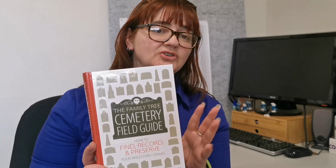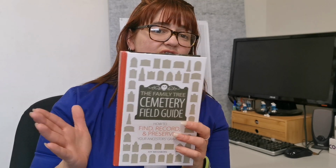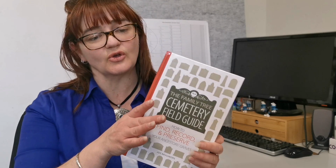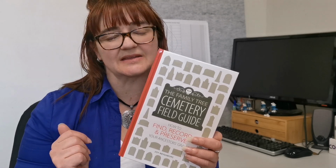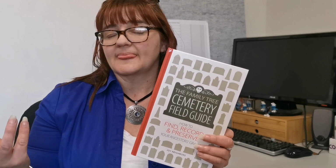Also then it talks about the next steps that you can take after finding information on your ancestor, and also how to upload information to cemetery websites. So you found it, you've photographed it, you've transcribed the details. Why not put that online for somebody who isn't able to get to this cemetery? Then they have access to that as well. So in other words, sharing that information but making it public to the wider World Wide Web. So they tell you how to do that as well.